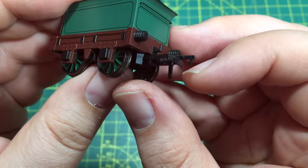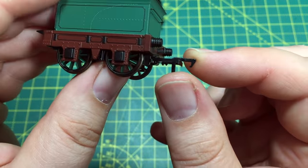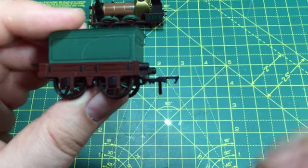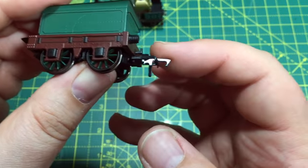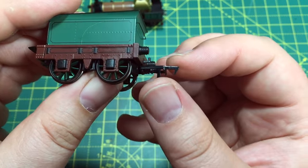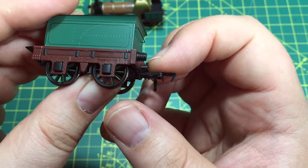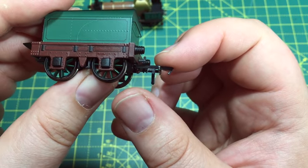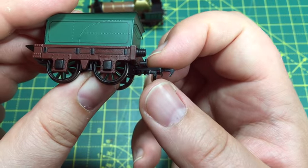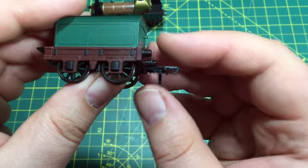This one in the centre you might recognise as being one that will be compatible with the Liverpool and Manchester coaches that are already on the market. And I think that this shows great joined up thinking by Rapido, that it kind of acknowledges that there are other manufacturers out there and people might want to use other manufacturers' stock. Now that stock doesn't have conventional couplings, so there's the coupling to allow you to use them with this model.